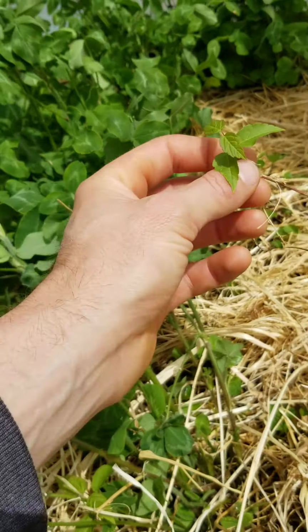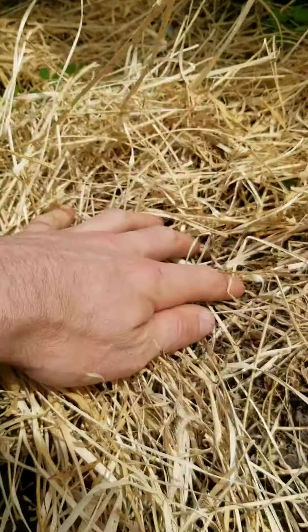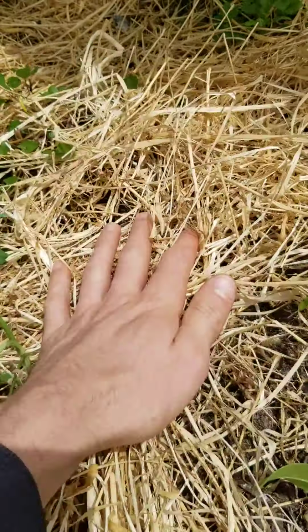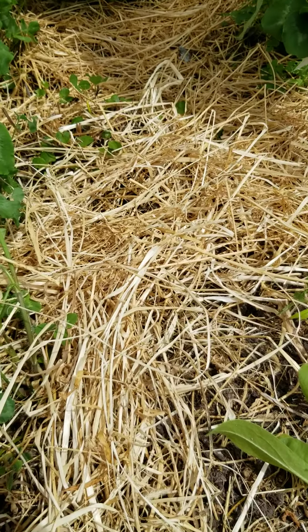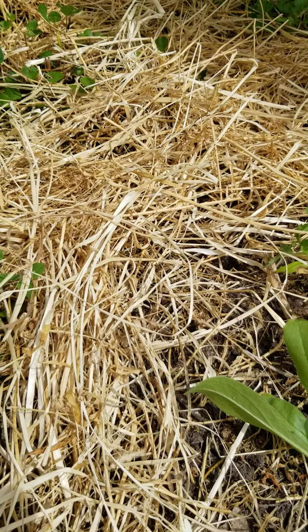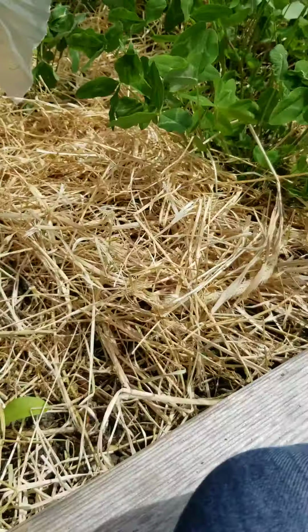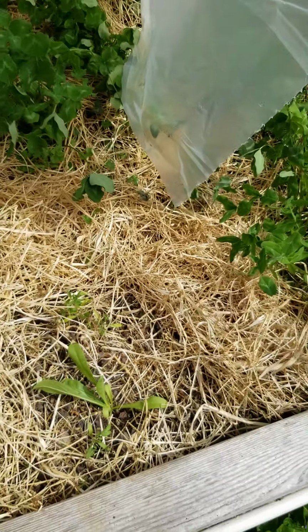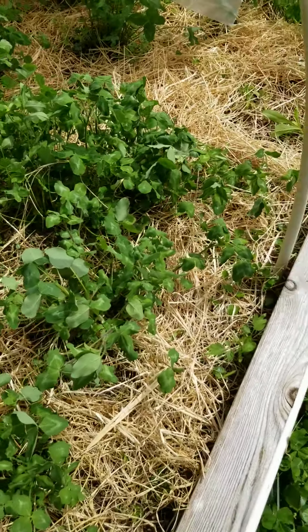But the mulch ultimately creates this barrier. You can see, I mean, that's a good at least 2 inches where the plant is then forced to stretch and becomes leggy, and that allows us to then come through and weed the bed with a much easier level of effort.